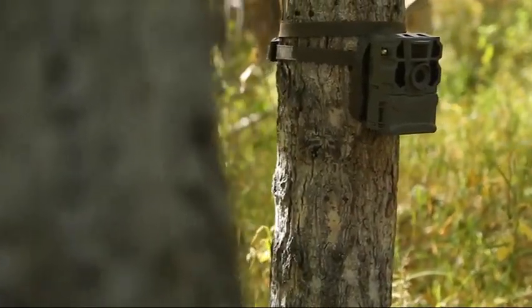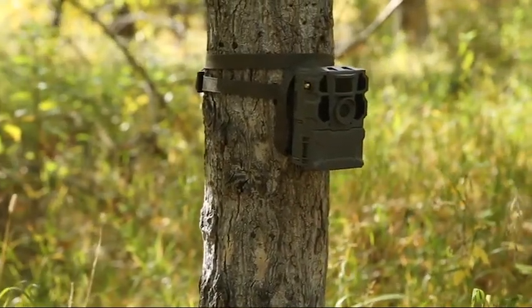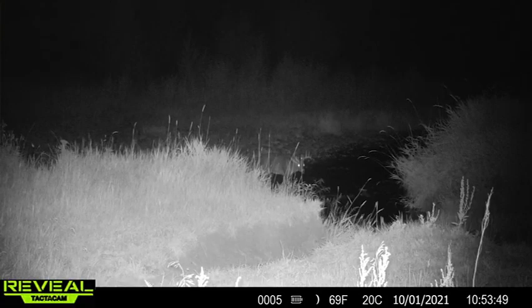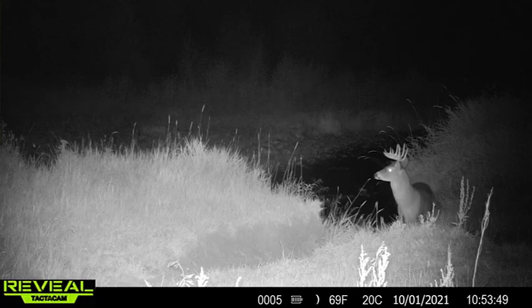So the next morning, we got up and decided that we wanted to go to a stand called Old Shed. And when we were walking in, before we climbed up the ladder, we went over to a trail camera we've got and pulled the card out of it. And sure enough, we had a really good deer on there.